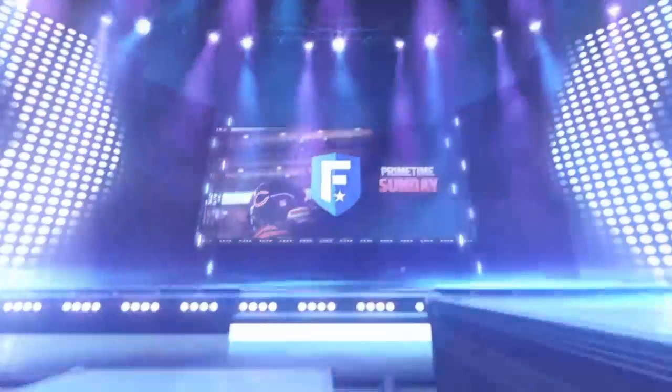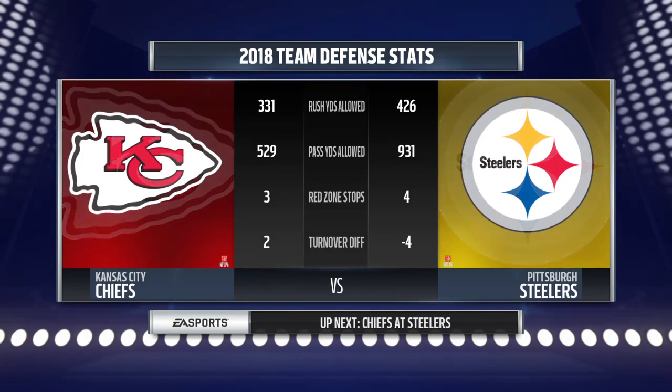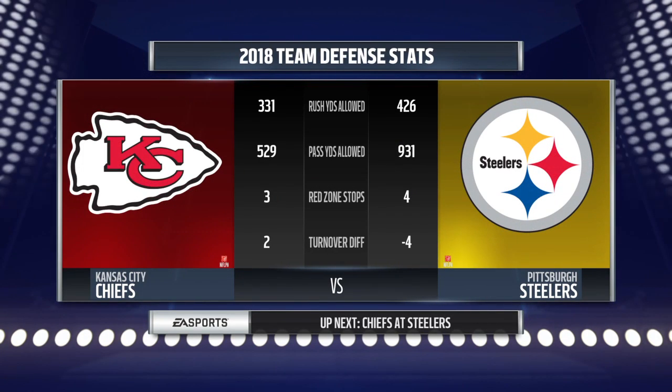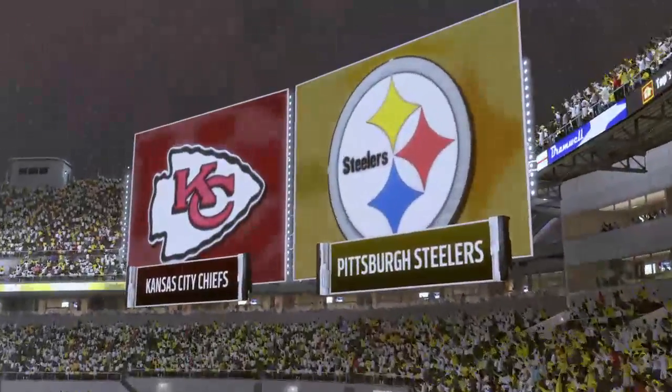Both teams in today's game have a variety of ways of getting it done on offense. Both are top 10 in total yards. It's the Chiefs going up against the Steelers. With that, we'll send it over to Brandon Guyton and Charles Davis. They've got the call in this Week 5 matchup.